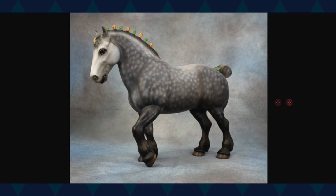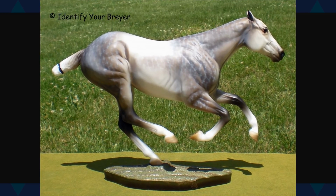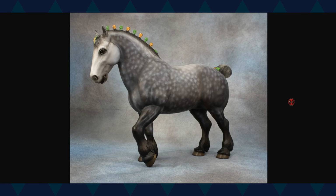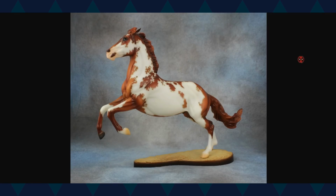Here is a dappled gray Shire on the not Shire. This is technically the Clydesdale mold, but he is a beautiful dappled gray. I love these dapples that Breyer did. They just did these little airbrush dapples, kind of like what they have done before on that one model that I can't think of the name of right now. So he is a really nicely painted dappled gray. It looks wonderful.